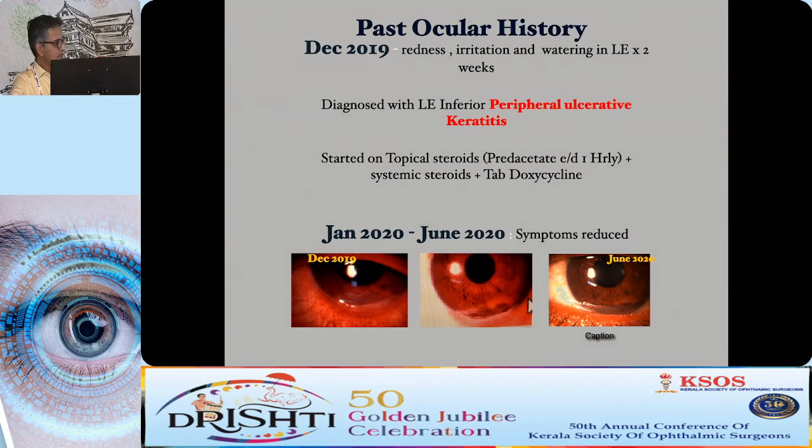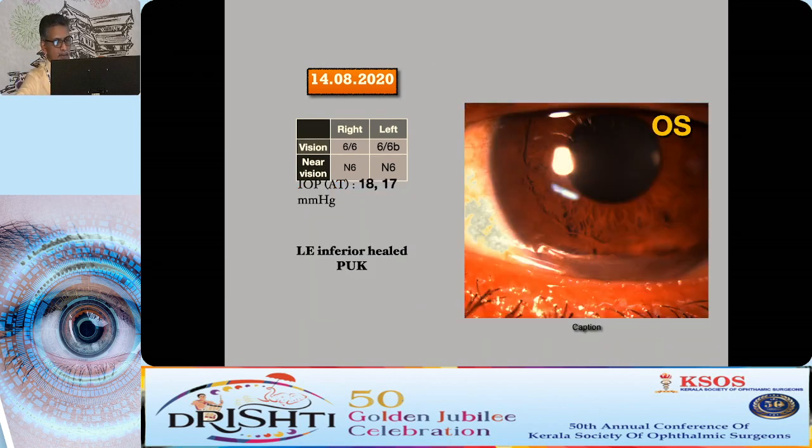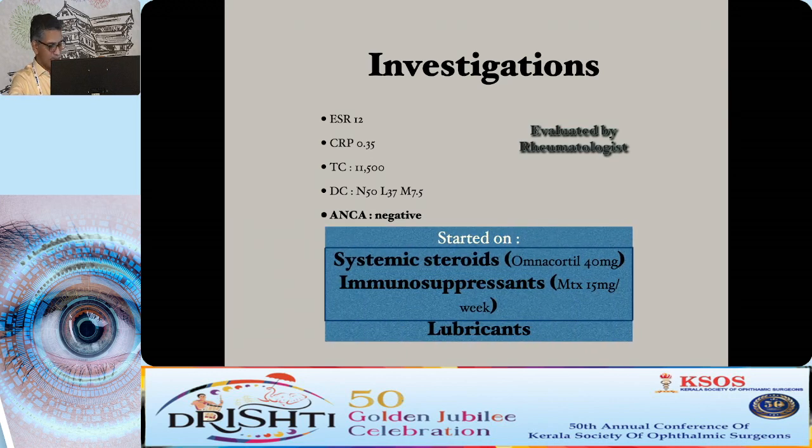So these are the 3 illustrative pictures of his other eye, the fellow eye. In this eye, he had a crescentic lesion in the peripheral cornea with collagen destruction and a descemetocele and associated limbitis. The left eye is showing the peripheral corneal scar. Investigations were perfectly normal. ESR, CRP, everything in normal limits. Even in the initial period, he was investigated and ANCA was negative. So he was again evaluated by a rheumatologist. I think they spent more time on the systemic examination, but again could not find anything.